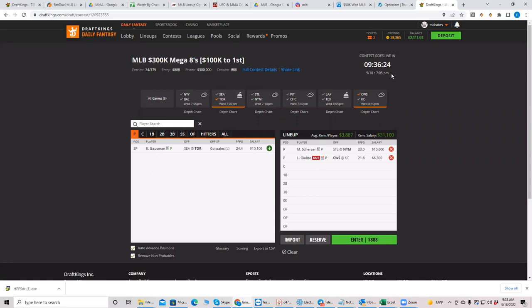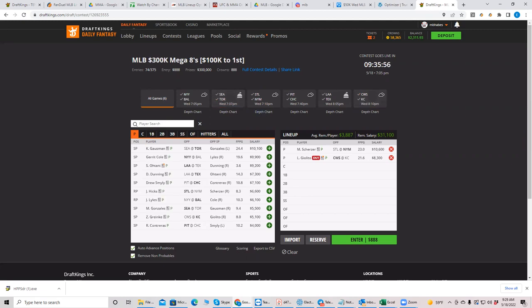So there are options here. I do have Scherzer and Cole as standing out. But if you want to play chalky hitting and you're afraid of eating chalk with Scherzer and Cole, I would completely support replacing either of them or both of them with Otani, Giolito, or Gausman. All those guys have incredible upside. Okay, let's take a look at the hitting.